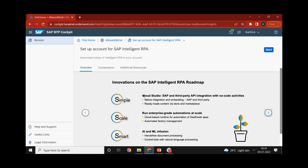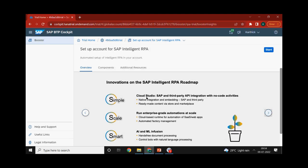I was talking about the Cloud Studio. Cloud Studio is a replacement of the desktop studio, as I said. Here you can build any sort of application with a low code, no code practice. You can integrate different APIs from SAP or third party API integration. And you can also store into the marketplace, which has readily available content. Also you can copy it from the marketplace. That option is made very simple, and it is definitely a scalable process to integrate for different web applications or a different factory based management process to automate this process entirely.